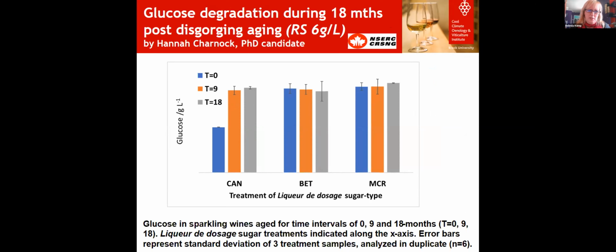So glucose is reactive, but it's not as quick, and it's not as important for flavor development, I think is the word, in sparkling wines. And it's actually increasing here in the cane sugar, and that's probably because it's taking longer to break down from the sucrose. The beet sugar, you're still pretty stable, not a lot happening. And once again, the MCR seems to have more glucose than it certainly does fructose. So that's not as interesting as the fructose, I think, but still of note.